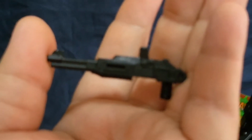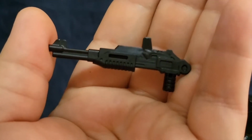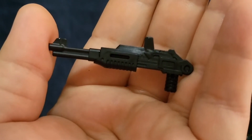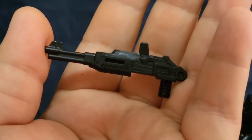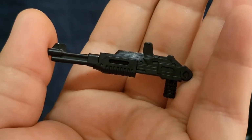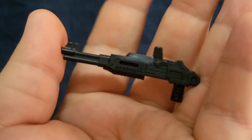I'm not a gun enthusiast, neither is she, but to my knowledge there are some shotguns that sacrifice spread for range, depending on the length of the barrel, but like I said, not knowledgeable. If you know more about guns than I do, go ahead and drop a comment. So he can hold it as you saw, but you can also store it in robot mode.